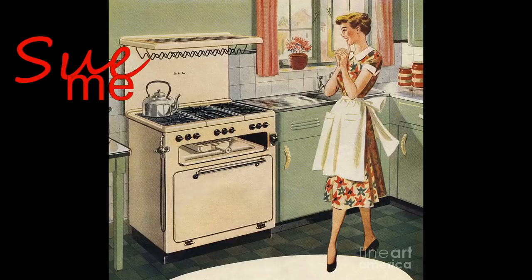But it does continue to show us that, notice the stove is white and the cabinets are pale green. We were starting to get a little bit of color. These steel cabinets had to be painted anyway. So I guess they figured if they were going to paint them white, they could paint them any color you wanted, and they were bringing a bit of color into the kitchen.